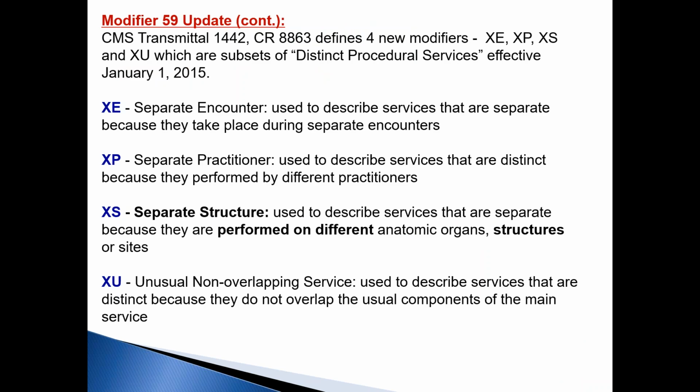Because of this confusion with 59, CMS has created this subset of modifiers. They're called the XEPSU modifiers, and the one that makes the most sense is XS, separate structure, used to describe services that are separate because they're performed on different structures. That makes sense. So down the road, you may have to replace 59 with XS.